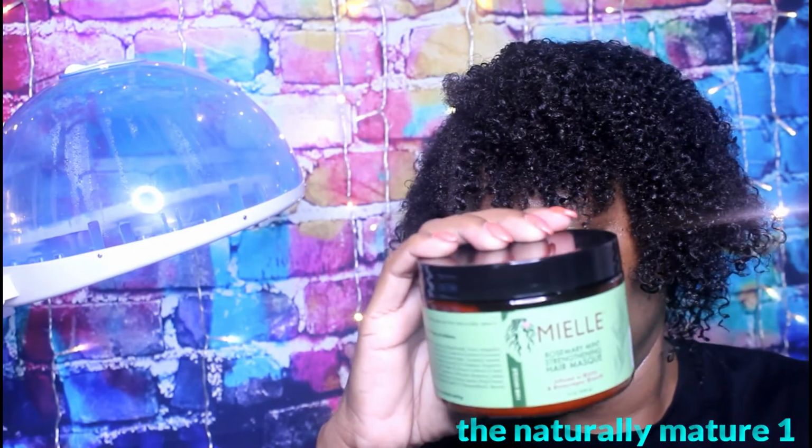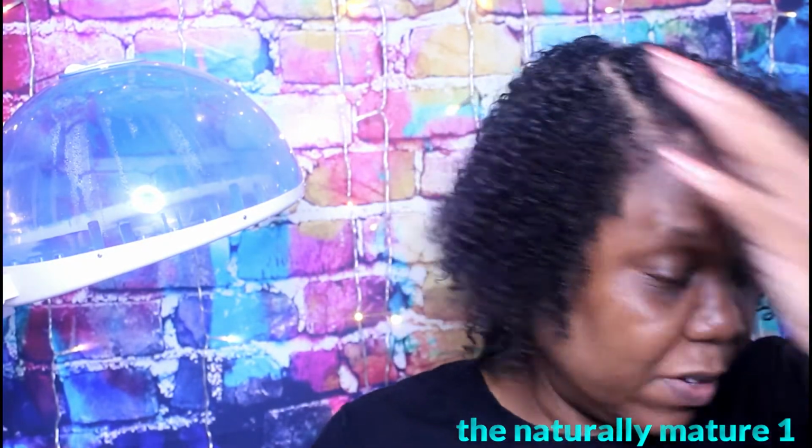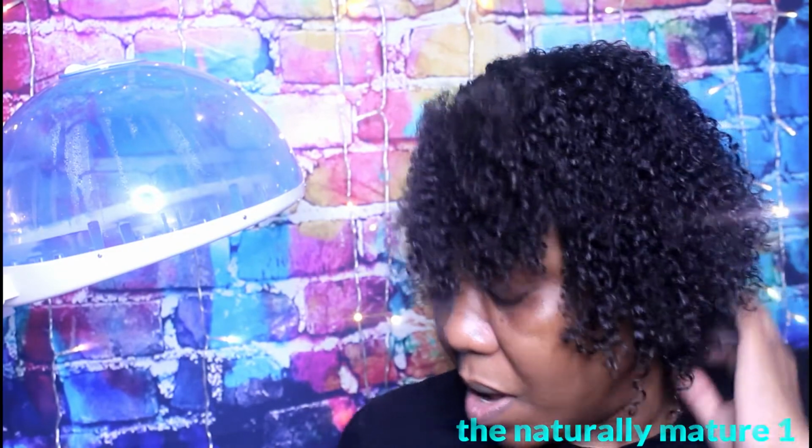I use my L Organic Rosemary Mint Strengthening Hair Mask on my hair, and my hair smells like mint and rosemary, and it feels really good. My scalp feels great. What I do love about this is it brought a lot of moisture to my hair. My hair feels more moisturized than normal.